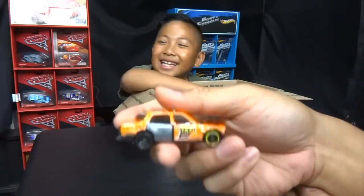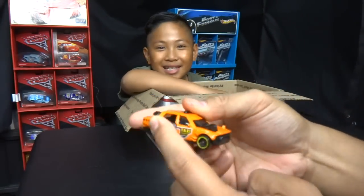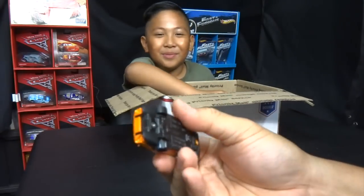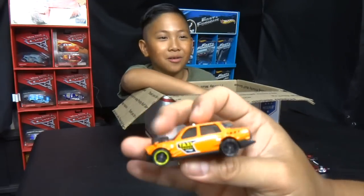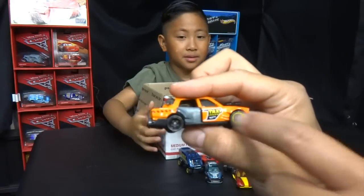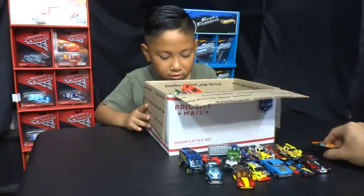Time a Taxi, it says on the bottom. Doors open so you could throw your passengers out as soon as you're done. But we have no passengers we can put in there. Different style wheels. You got the yellow up here and then the black line there. Pretty cool. Time a Taxi.